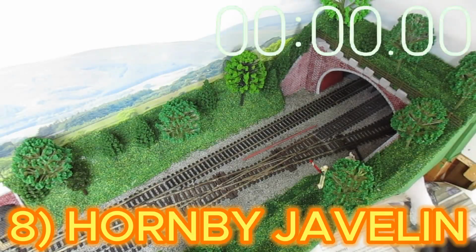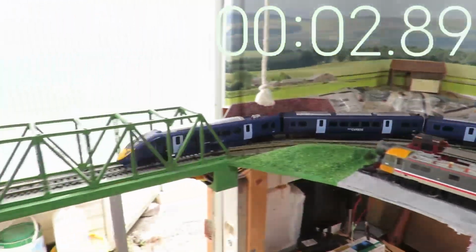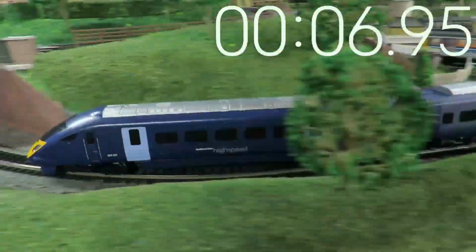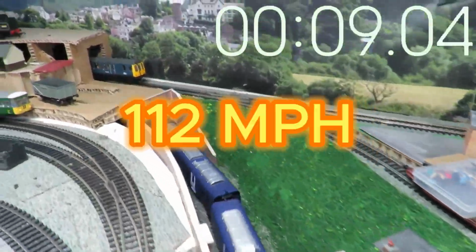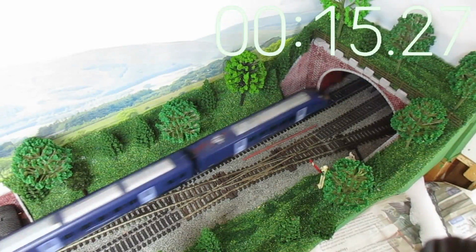So coming in at number 8, the locomotive that started this whole countdown is the Hornby Jamboree. We thought it'd be one of our fastest trains. Turns out it only comes in at number 8, 112 miles an hour scale speed in a time of 15.27 seconds. Great looking loco though.